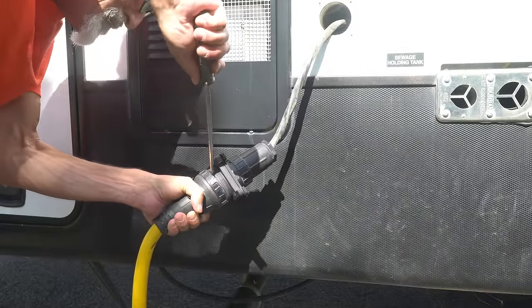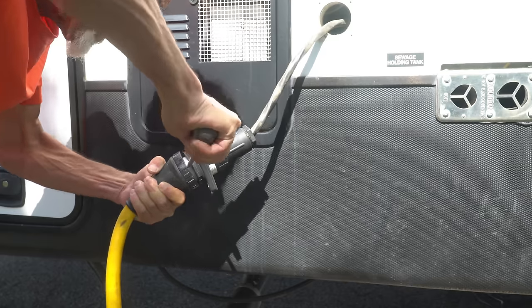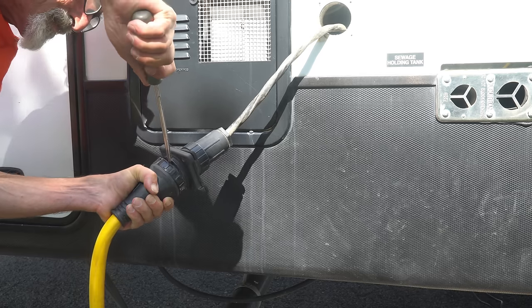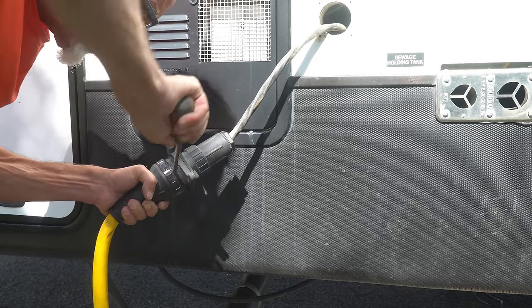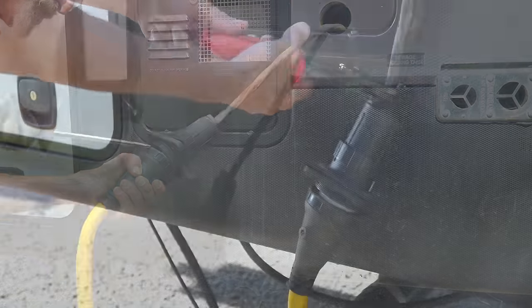Shortly after our arrival at Big Bend, our power went out. When I went out to check the pedestal, I discovered to my horror that even though we were using our surge protector and the pedestal power was good, something had caused our shore power connection to overheat and fuse our power cord to our trailer's power inlet. Try as I might, I couldn't separate the two, even using a screwdriver as a pry bar.